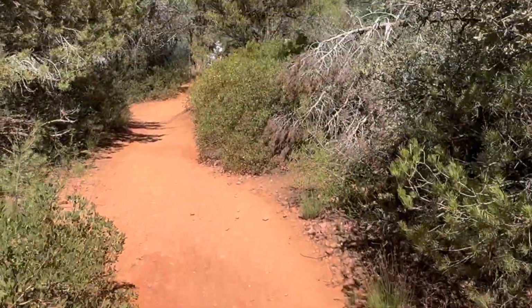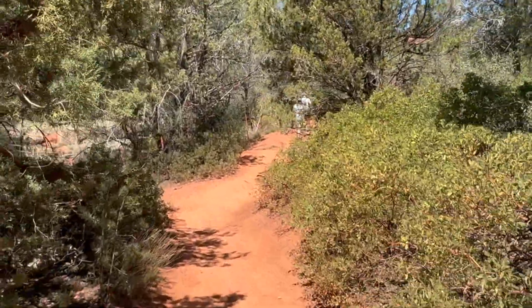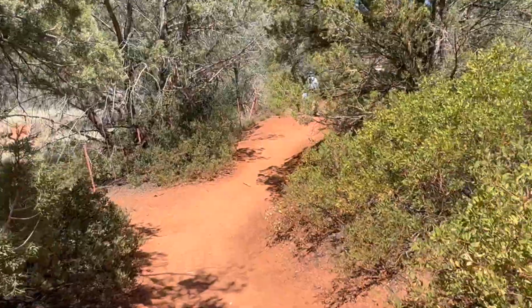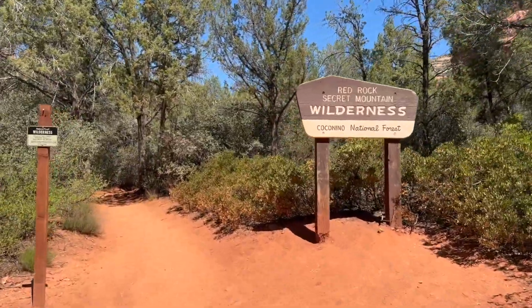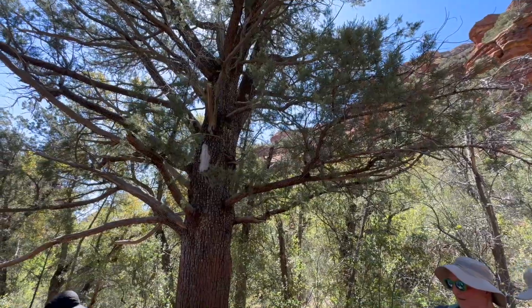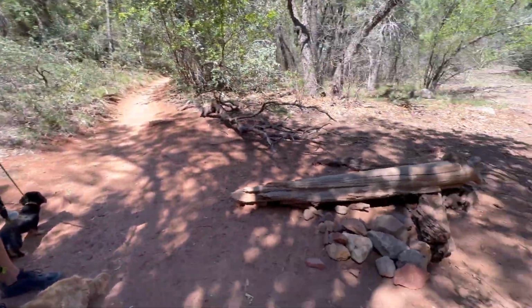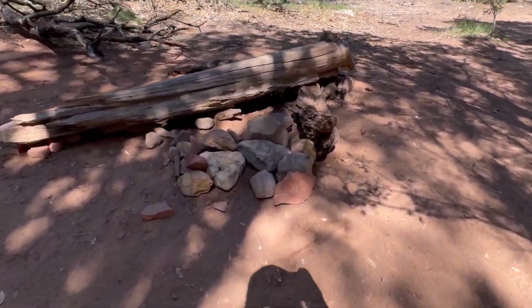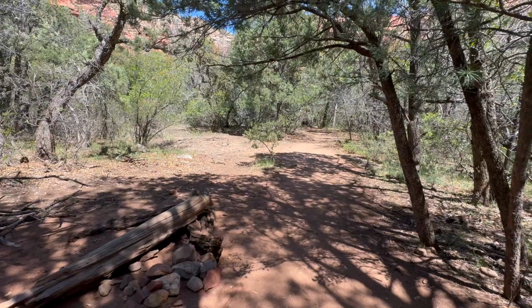Most of the hike so far has just been through these desert woody areas, and it's very flat. And we are going into the national forest. This is the juniper tree that marks going to the cave, and someone put a nice little cave sign this way. So this is where we split.